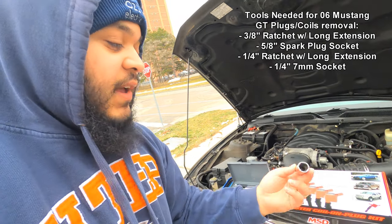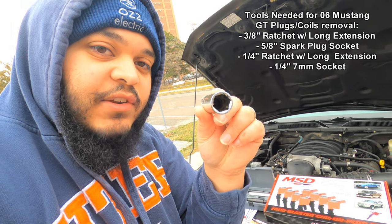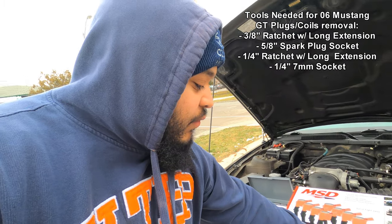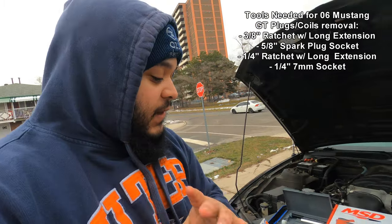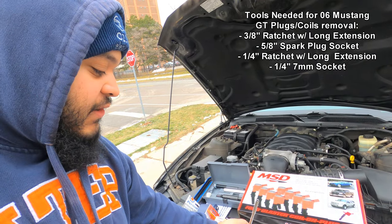And now what's special about these sockets is, if you guys could see inside there, they actually have a little rubber boot inside there that holds onto the spark plugs when you're taking them out and putting them back in. So those are really, really good if you're ever changing spark plugs. I do have my quarter inch ratchet here as well, also with a long extension and a 7mm socket on the end. And honestly, that's hopefully everything we need.